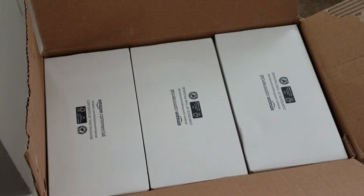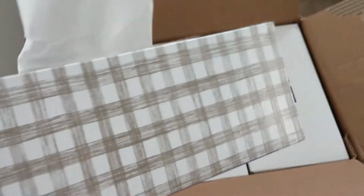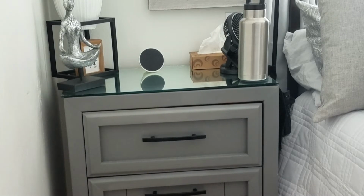So I decided I hate the design. That's what I meant to say. I was so tongue-tied. The design of these boxes sucks. They're so big and they're so bulky. The reason I say that is because I had these, see that little box on the side of my water? See how small and dainty that is?